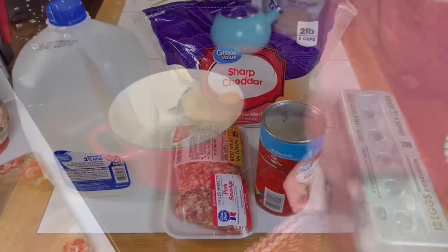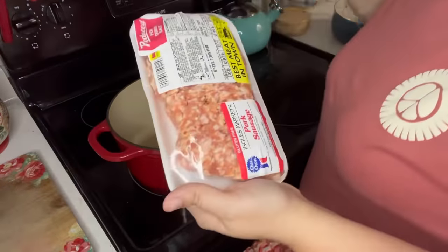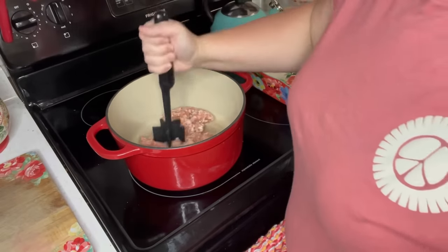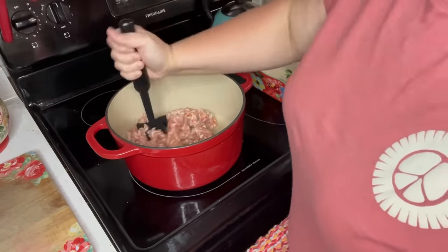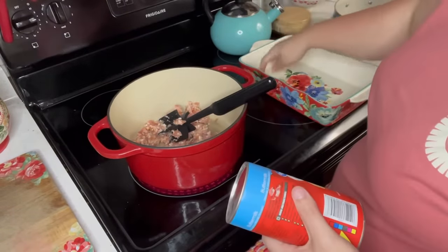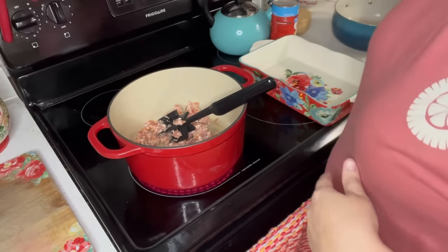Let's do this. First thing we're gonna do here is cook up this breakfast sausage. All right, just cook her up, like usual. I'm going to open my biscuits, break them apart, and put them in the bottom of this casserole dish.